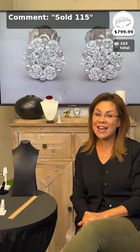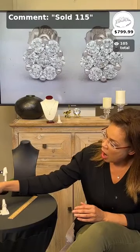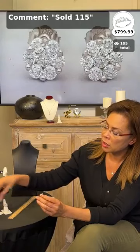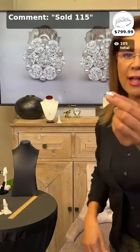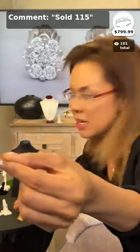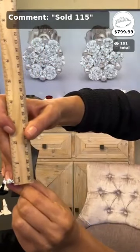It's a trilogy, 1.5 carats in 14 karat gold, near colorless, GH color, SI clarity. And again, the cutting is superb. There's no loss of light. They scintillate. There's fire. The refraction and reflection, it's all going down with this one. Not one, not two, but three times over in your trilogy.